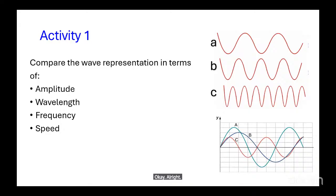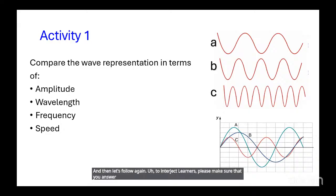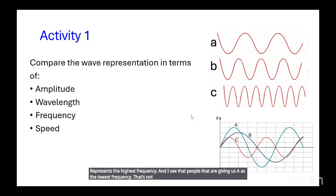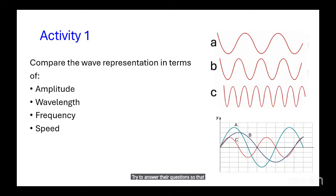Okay, that's all. Again, to interject there: learners, please make sure that you answer the question that has been asked. This relates more to how you lose marks. You were asked which one represents the highest frequency, and I see there are people giving us A as the lowest frequency. That's not what the question is all about. Try to answer the question as it is stipulated so that you can get your marks.